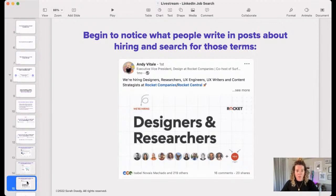Okay, in case it isn't obvious, the keywords of I am hiring, we are hiring, my team is hiring, that is what you should be searching for. And then, depending on what you do, you can add more after that. So you could search for, I'm hiring a UX and leave it at that. If you're a researcher, you could put hiring a UX researcher, hiring a user researcher. So hopefully that answers your question of what should I search for?